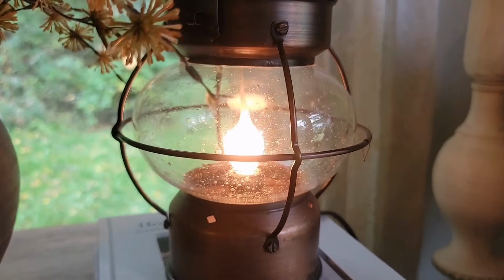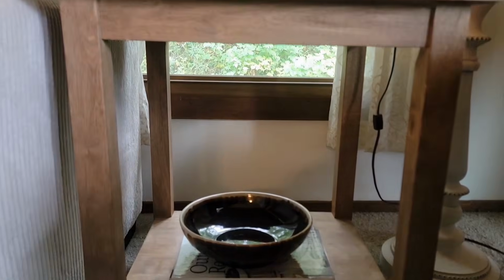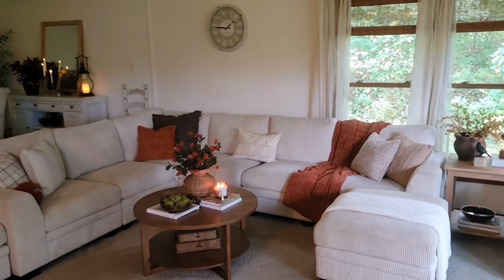Now I'm giving you an overview of how my end table turned out. Then I will take a few steps back and show you this whole side of the living room decorated. And then I'll turn around the other way and we'll decorate my open bookshelf for fall. So that will be next.